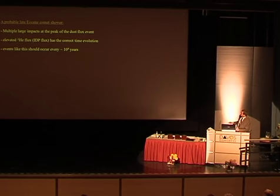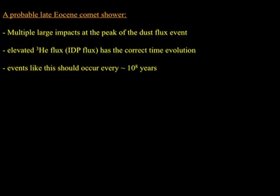So these things fit together, I think, pretty well. The multiple large impacts are just individual comets colliding with the Earth, and that corresponds to the time when there is the most number of active comets, so we get the most dust, and the rise time and the fall time look correct. And most importantly, I think, these events should be relatively common. They're estimated to occur over intervals of something like 10 to the 8 years. So I have 72 million years of record, and I got one of these events. That's pretty reasonable.